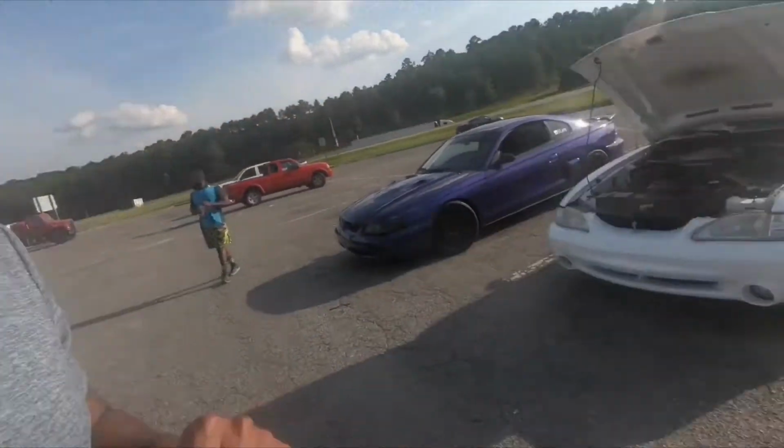So guys, before we head out, this is the last time we're gonna have these two cars together. So let me go ahead and give you guys a good walk around of each car before we head out.